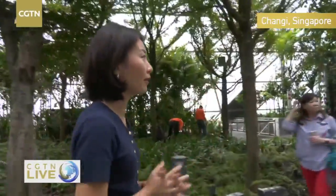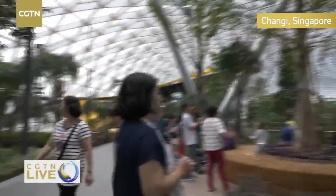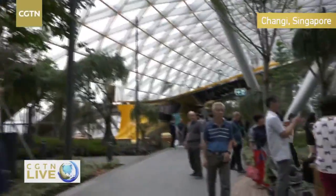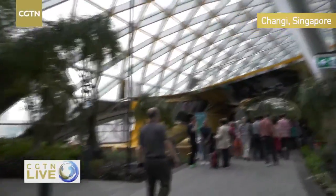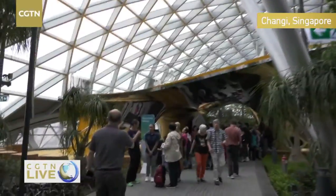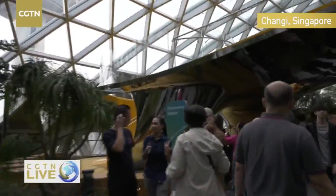Now this facility has 2,500 parking lots, and on top of that you have hundreds of F&B outlets and this park, the indoor park. And this is a giant slide. I'm sure the young at heart would love this.